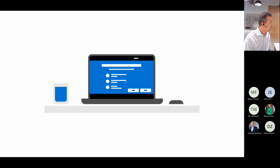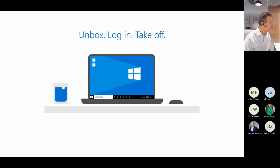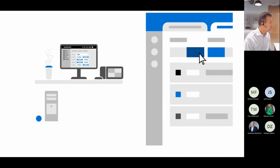Users receive a new in-box device directly from the OEM or reseller partner, or a repurposed device from IT, and simply unbox it, log in, and take off. Within minutes, Autopilot automatically installs the apps and settings. IT never has to touch the device, so configuration and setup can be done from anywhere. Instead of maintaining images and handling devices, IT just sets them up in Microsoft Intune, adds any apps and settings, and chooses a setup experience for users.